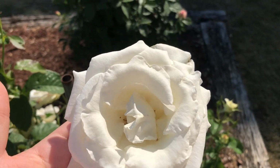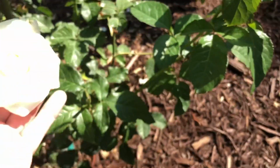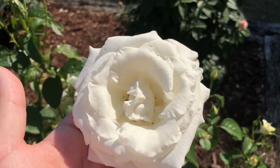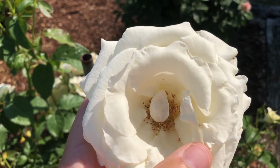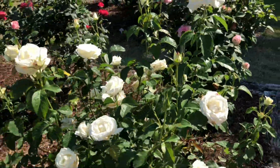So what I mean by that is it goes from maybe having a center, maybe something like this, then it will open pretty quickly to an open bloom, but the petals don't fall off like it might with a Fragrant Cloud. So very, very nice. It has a light scent to it. This has been used in a lot of hybridization through the years because it has really good genes.